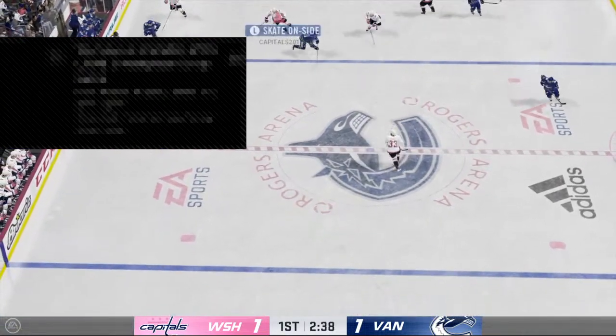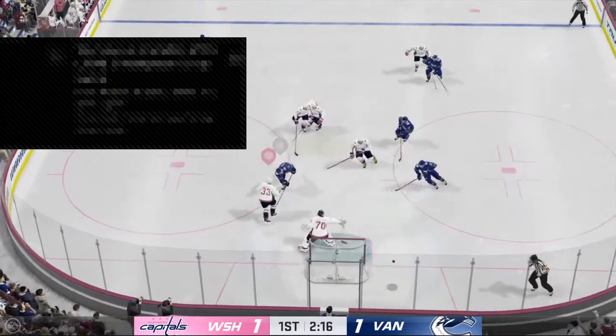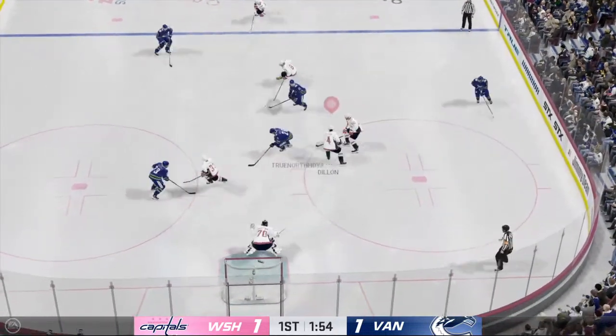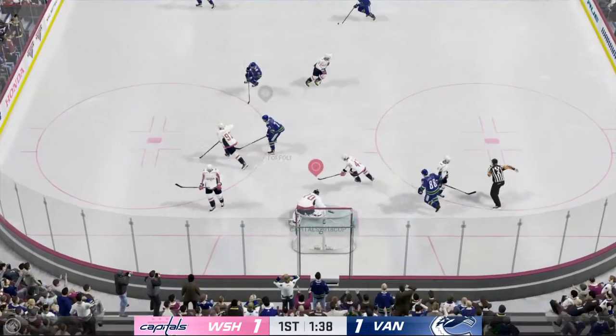Vancouver's got the puck in their own end. Picked up along the boards by Toffoli. Look out, a two-on-one. Misses! You don't get the puck dead center very often. He's got to capitalize. You wonder if that'll come back to haunt them. And he comes up with it.